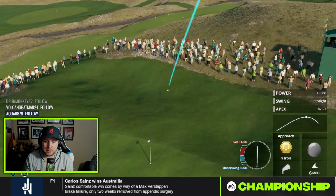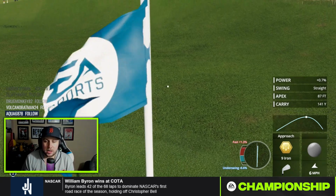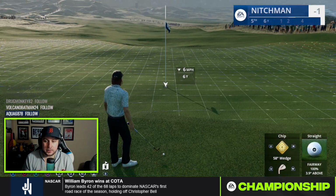Oh, this has a chance to be good. If it sits, it didn't sit. Hard kick, and we do not hit the green. We're in tight, though. We shouldn't have any problem getting our par here.